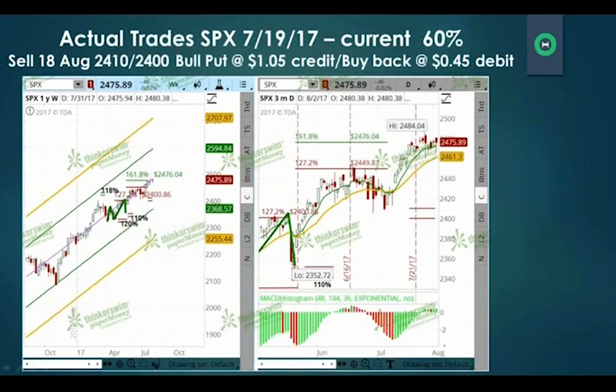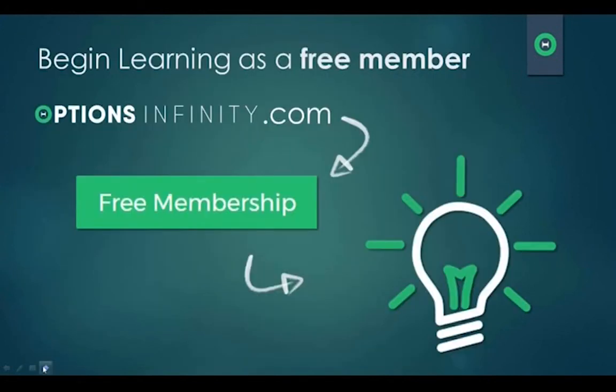When credit spreads are done right, they are just the absolute best way to do things.